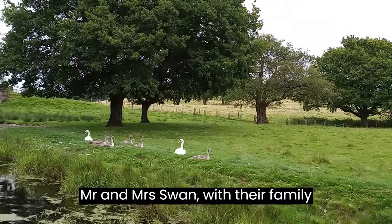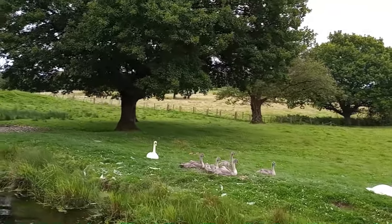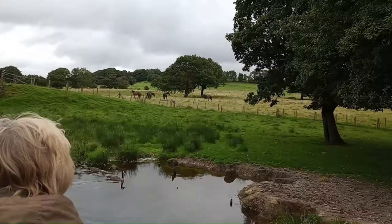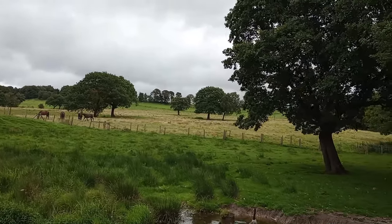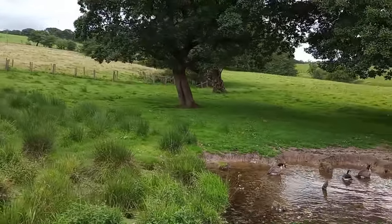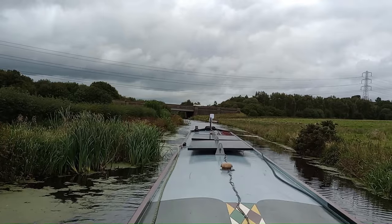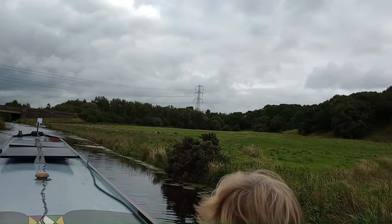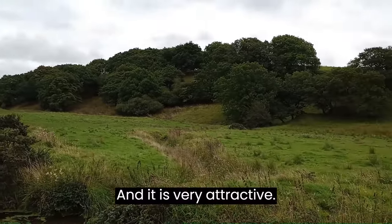Well, there's Mr. and Mrs. Swan with their family having a picnic by the looks of it. Six cygnets. It's a lovely piece of the countryside, it's very scenic. So we've got the M65 coming up amongst this rural landscape. And it is very attractive.